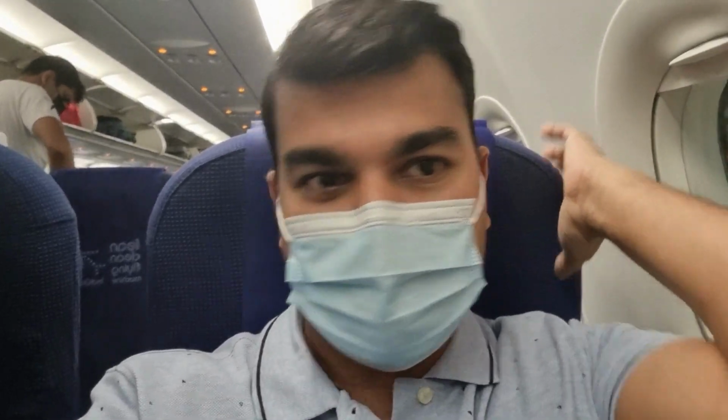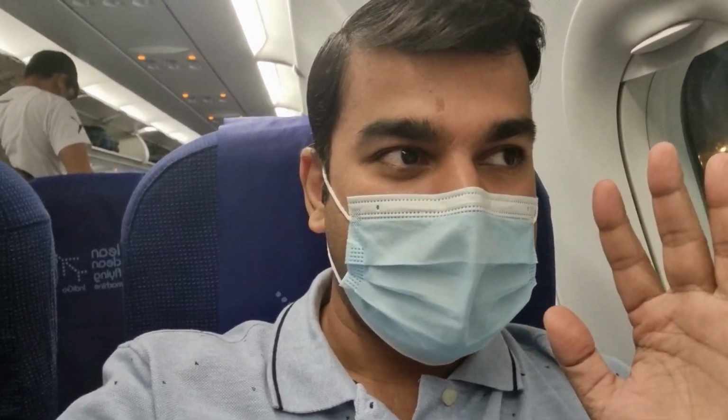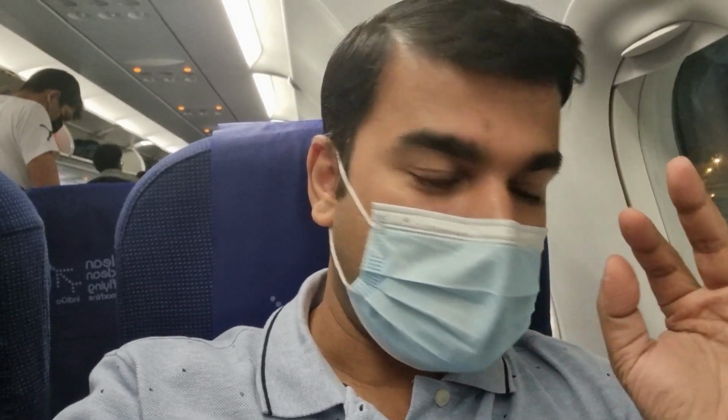But what's interesting about this seat is there's no headrest. It's actually rare, a bare minimum basic seat, and I mean it's okay. Since it's a budget airline and a low cost carrier, I think they've literally taken it to the bare minimum. So yeah, that's about the seat review for you.